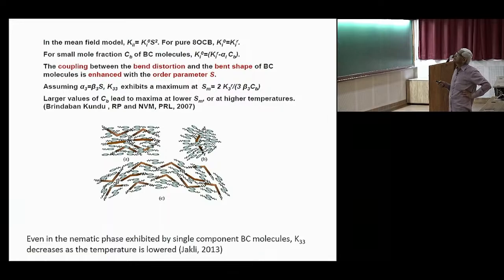For a small mole fraction of CB, where the maximum was 17 mole fraction, you can always write, because of the bananas, the bend elastic constant wants to go down. So minus some coefficient times the molar percentage. Then the coupling between the bend distortion and the bend shape of the BC molecule should depend upon the orientational order. You can easily imagine that if there is not much orientational order, that coupling cannot be good. So I say that this alpha 3 should also be proportional to S. So if you put all this, you can actually get that maximum, and then the bend elastic constant decreasing as you decrease the temperature.